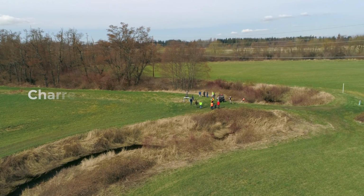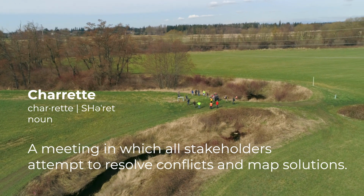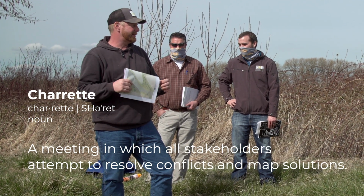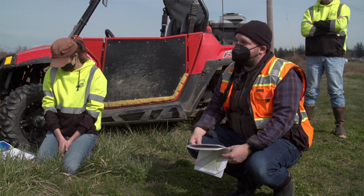This collaborative process is called a design charrette. The process brings all of the impacted parties together, along with designers, engineers, tribes, and permitting agencies to discuss problems and priorities, resolve conflicts and identify potential compromises, and map solutions that work for everyone.